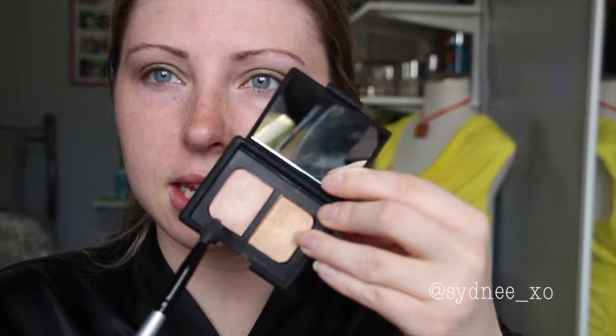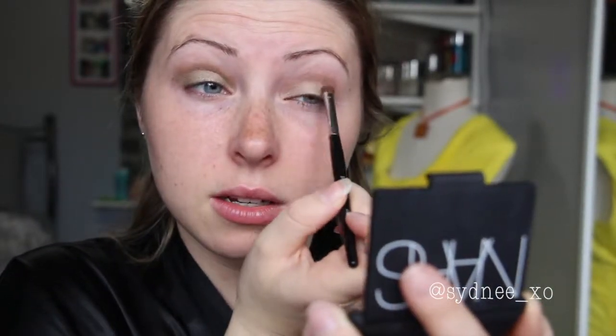Now, I think I'm going to take this lighter shade. Actually, no, I'm going to start with this gold shade. I'm going to take it on a flat shader brush and see if I can place a little bit of color on the center portion of my lid to give it a bit of dimension. Then I have the lighter shade here that I might go over top of if it doesn't give me quite enough. This color is going on a little bit easier than the green. I don't know if maybe it's because it's just a brighter shade so I can see it a little bit better.